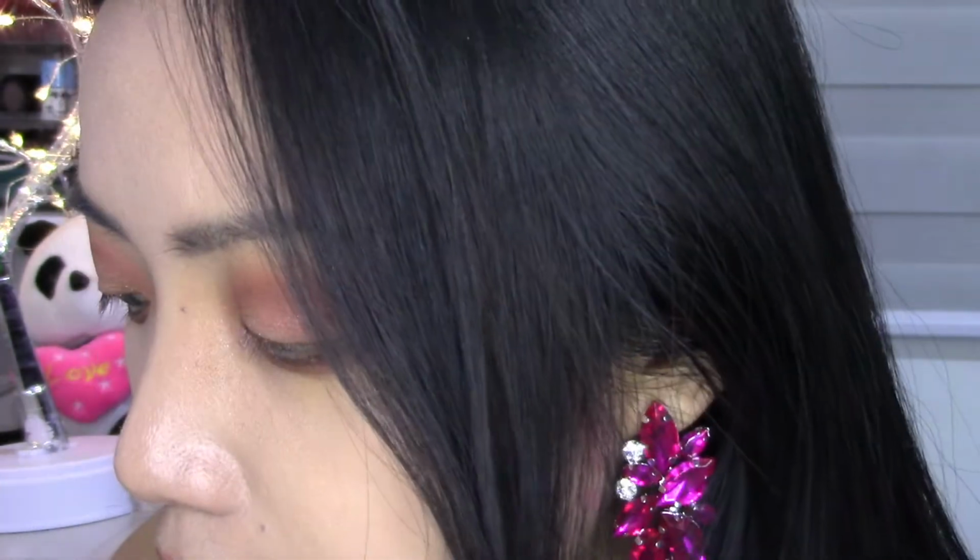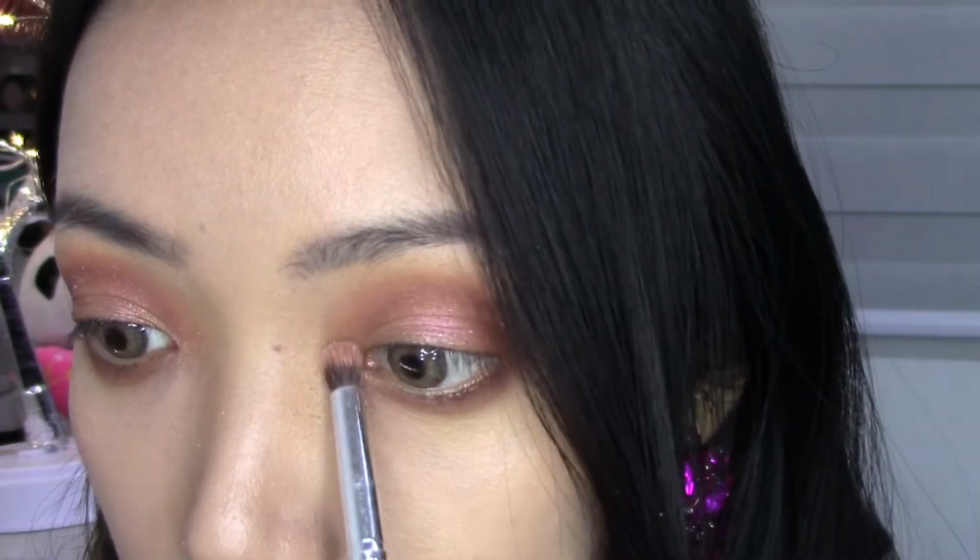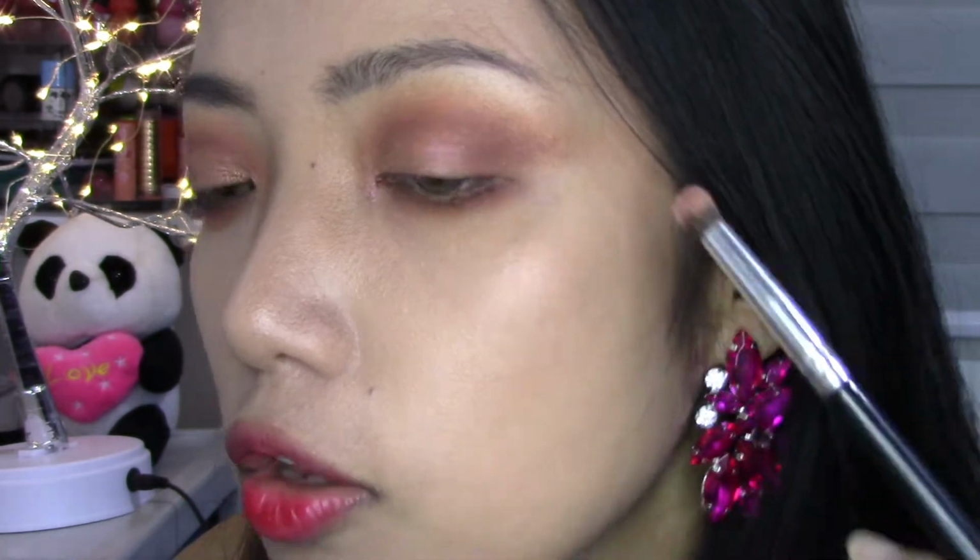I mean, I can even also apply this on my, what do you call this, my brow bone, but I'm really happy with that brow bone shade that we have. This shade, you can also use this, I think, to highlight your cheeks. I'm just gonna go ahead and finish my whole makeup look. I'm going to apply my eyeliner, my eyelashes, my whole face makeup routine, and then I will be right back.